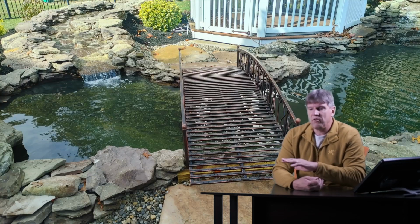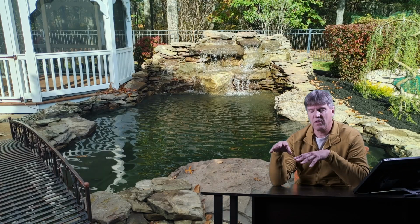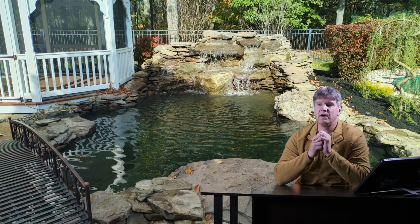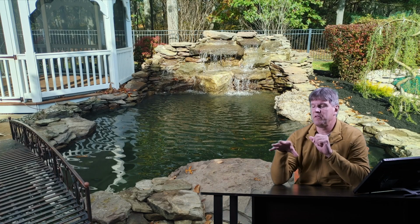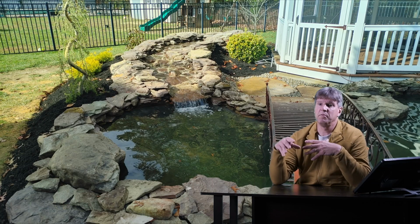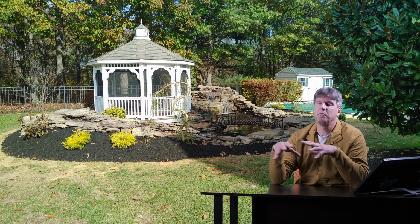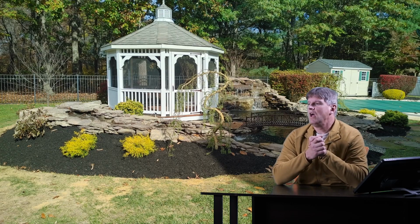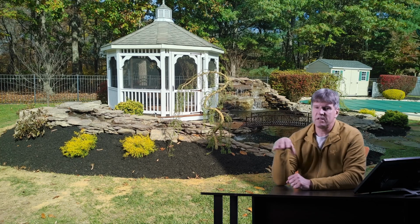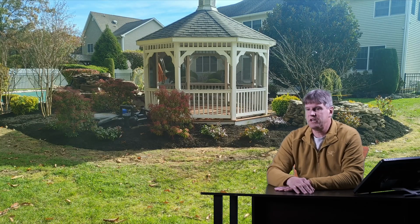Little bit of gravel around the base of the bridge. Okay, a couple stepping stones there, but the gravel around the base of the bridge is basically to keep it nice and clean, because you're going to be walking over those stepping stones, and you don't want to walk in mulch, right? You want to walk in nice clean gravel. The little stepping stones that lead out to the gazebo were a really nice finishing touch here.